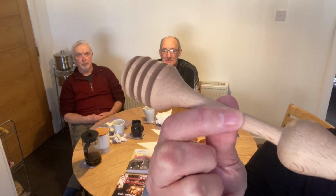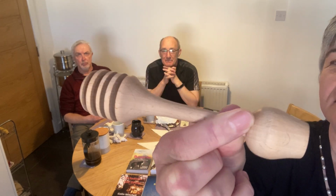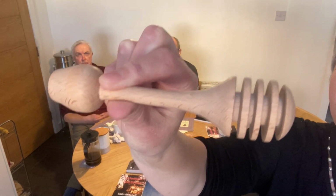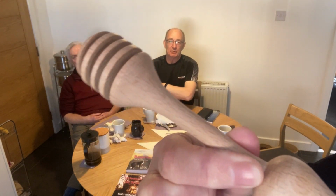And then Colin bought me a gift today, which he has made. There we go, for ladling out the honey. How cool is that? And that is made with beech. Because it's an antiseptic wood, you don't need to polish it and you just wash it off. Beech is used a lot in cookery for wooden utensils. So fabulous.